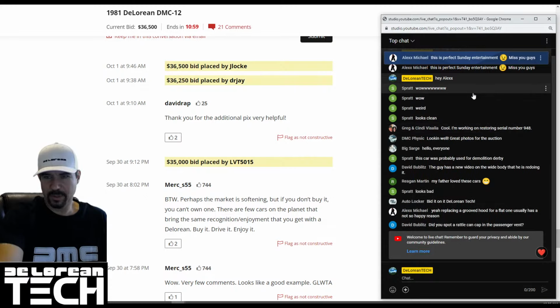Alrighty. So it looks like Greg is working on restoring VIN 948. That's a really early VIN right there. This car was probably used for demolition derby. The guy has a new video on the wide body that he is redoing. Oh, so David Bublitz. Hey, David. So David's saying that Tim Masseri maybe reacquired the wide body, and that does actually sound familiar. Like he sold it and then reacquired it, potentially. So maybe he is redoing it. That's actually interesting.